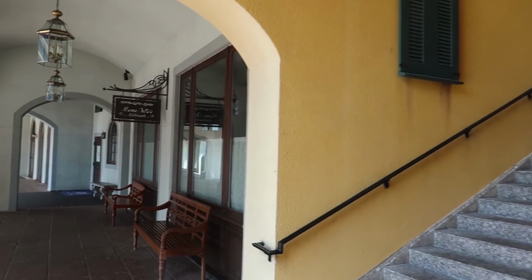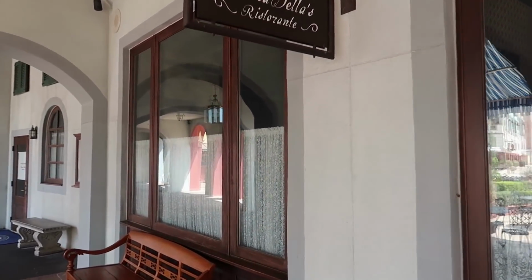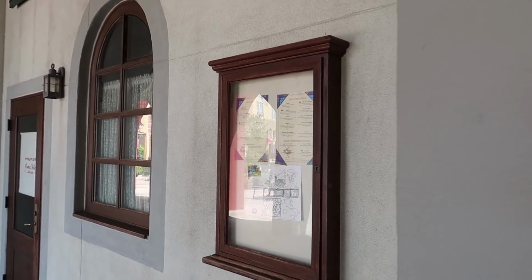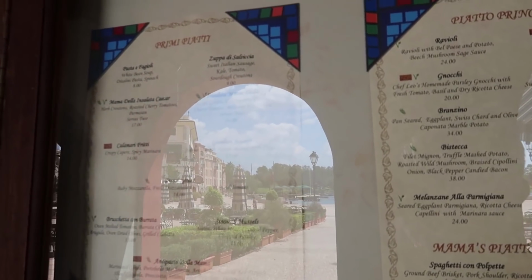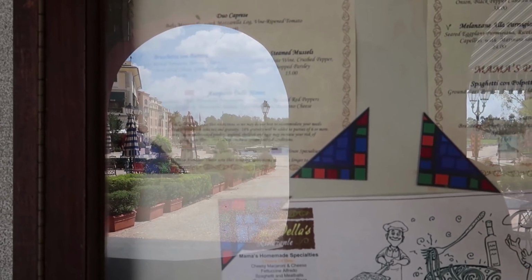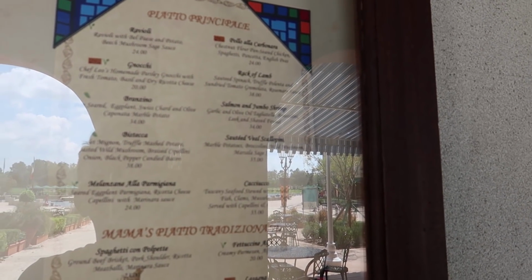And then to the left of that is Mama Della's, which is their like main sit-down restaurant. And I think that there is a character that comes out at dinner time called Mama. I don't know what she does. We've never eaten here. We'll have to do it one day. I don't think I can go inside. It kind of looks like it's closed right now. But it's, you know, like hearty Italian home-cooked food is what it looks like. It looks awesome. You can get an entire rack of lamb for $38.